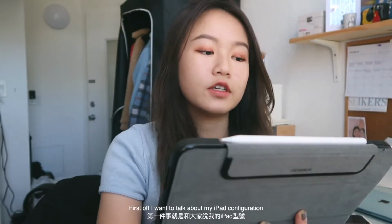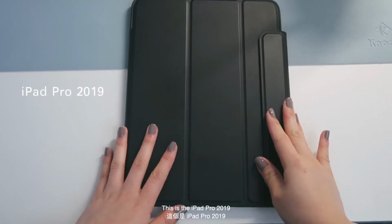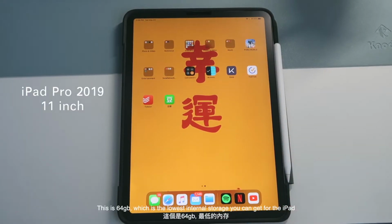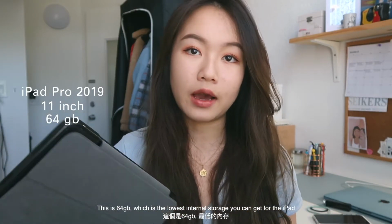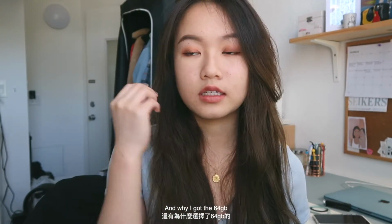Okay, so first off, I want to talk about my iPad configuration. This is the iPad Pro 2019, and I got the one in 11-inch. This is 64 gigabytes, which is the lowest internal storage you can get for the iPad. And I just wanted to tell some reasons why I got the 11-inch and why I got the 64 gigabytes.